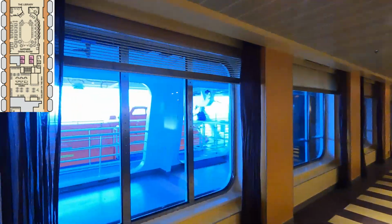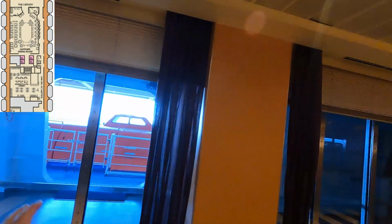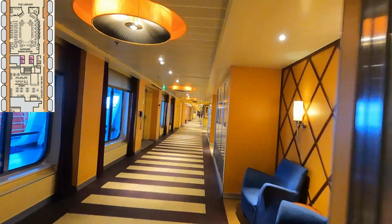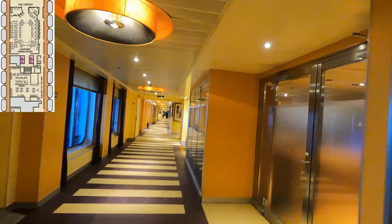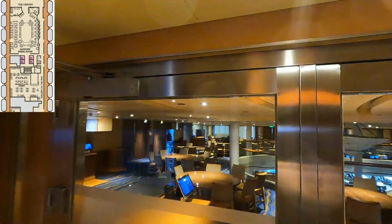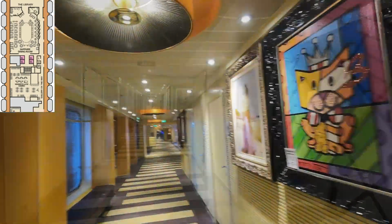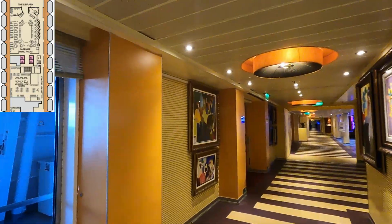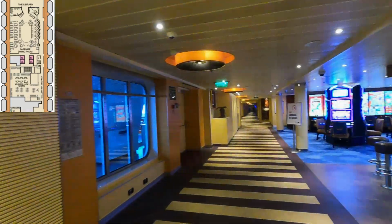You'll notice that this looks like it could be a promenade on deck 4 with the lifeboats outside, but this area is for crew only, so people aren't allowed to be out there. Over here to the right is the Sapphire restaurant, where again this is the anytime dining, and this is the second floor, which overlooks the floor below. You'll notice a lot of artwork down this hallway. A lot of this artwork is really neat, just different artists and different themes.